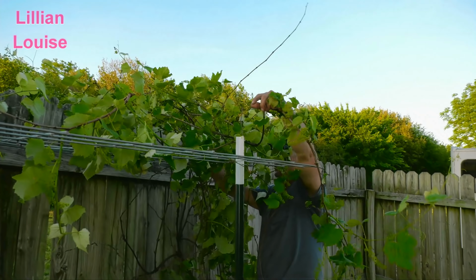So here it is. We're gonna stick a few more vines up in there, but basically this is the whole idea. So that's gonna be really nice. Be easy to get to the grapes now. Lillian, was that fun? We're gonna walk her over and let her get some honeysuckle. Here we go, Lillian's pulling some honeysuckle.